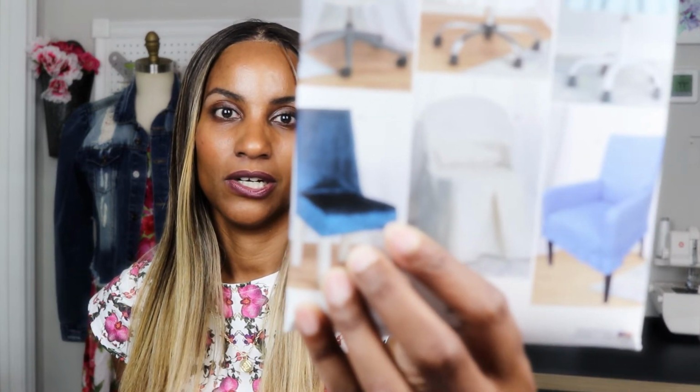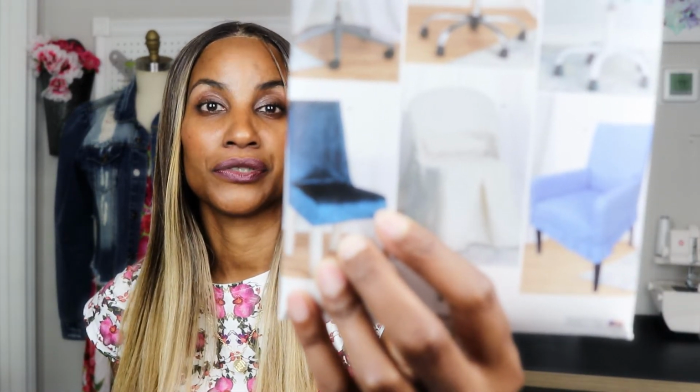And finally, the last pattern, which is really boring. It's going to be boring for you. It's going to be boring for me once I start working on it. But this is Simplicity S9495, and I bought this for Design C. I need to make some covers for my dining chairs because my dogs are a little too relaxed. They tend to get excited and want to be on the chairs, and I just cannot have them wrecking my furniture, so that's why I purchased that one.